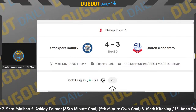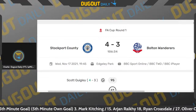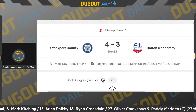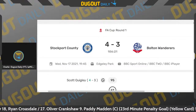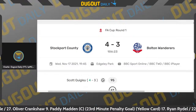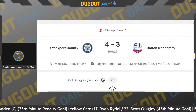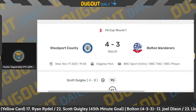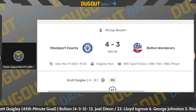Stockport are 15 minutes from knocking a team out that are two leagues above them, exactly 48 places between the two sides. Bargav says, would be great to see Bolton and Portsmouth back in the Prem. Yeah.